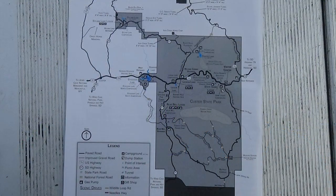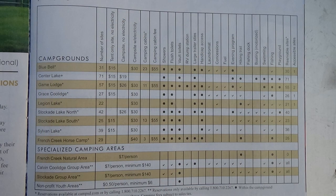I'm going to give you a screenshot of this map that will show you where all those campgrounds are located, and I will also put up a shot of the various campgrounds and how many sites are at each one and the amenities that are available there, because that's very helpful information, and for me that's kind of the snapshot I need to see to get started.